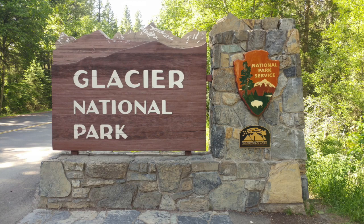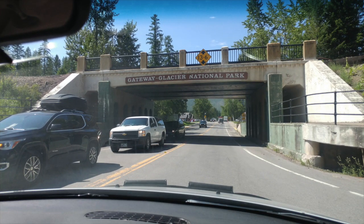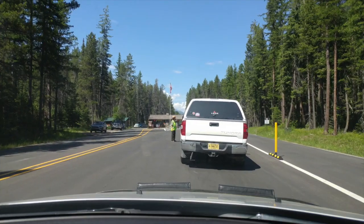Now, this is the west entrance to the Going to the Sun Road, which will cross the park from west to east. But when you're planning to go, you might want to expect delays. When my wife and I got there for our visit, it literally was a wait of about 45 minutes.